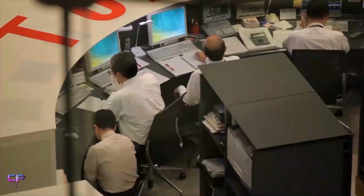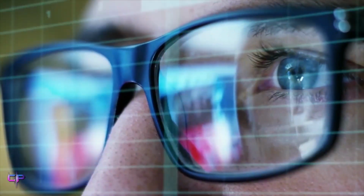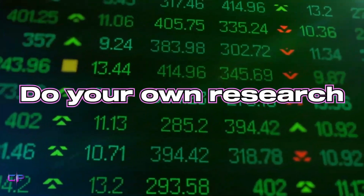It's important to note that the information shared is for educational purposes only and should not be considered as financial advice. Before making any investment decisions, it's crucial to do your own research.